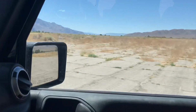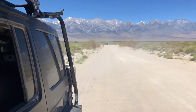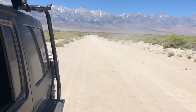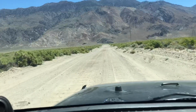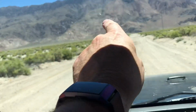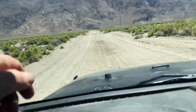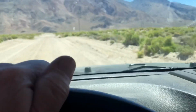Also known as the Manzanar Airport and Inyo County Airport, across 395 from the Manzanar camp, it's the Manzanar Airfield, one of the best-kept secrets of Highway 395. So I think where we're going is up in the hills. There's two roads, one there, over there.